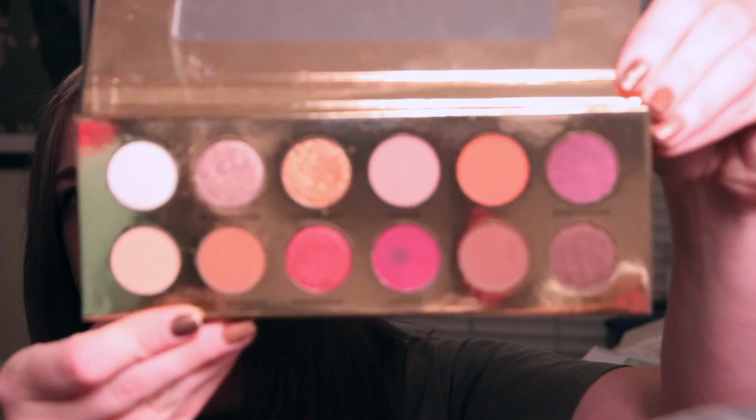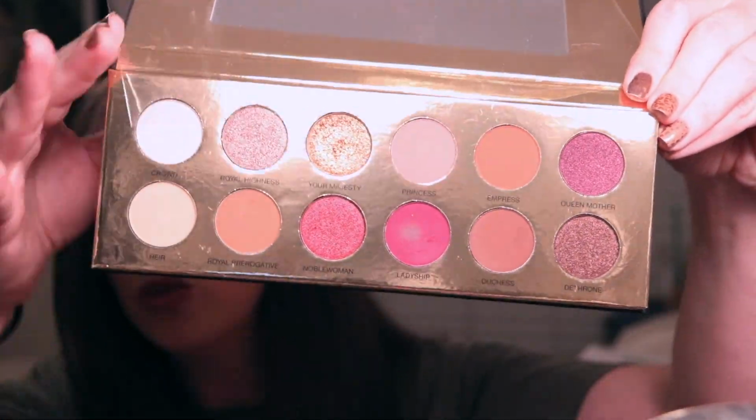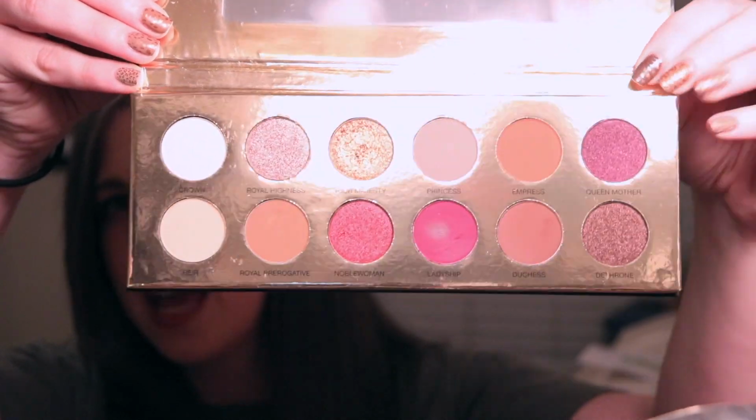This really is worth the hype. The pigments are really, really great. You can do a lot of really cool looks with it. The shimmers are just amazing, and I really loved it. I wore this for Valentine's Day this year. I did a date night look and I went out, but you've got some oranges, you've got some purples, and the quality is really here with this palette.